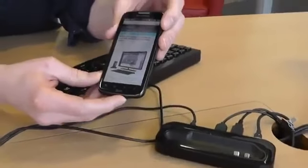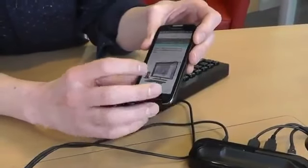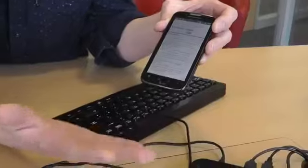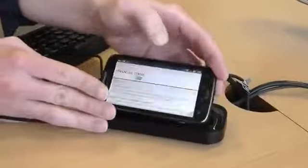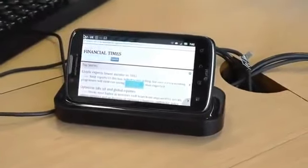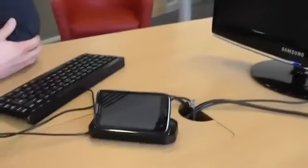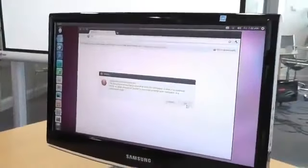At the moment, I'm on a browser. I've got the Engadget website up there. I can also just flip across, and I've got the Financial Times website. I might be a business user using this on my way to work, and I'm just browsing websites. And when I get into work, get to my desk, I just dock it, and the dock is connected to a standard HDMI desktop display. It fires up. Our screen has gone blank.